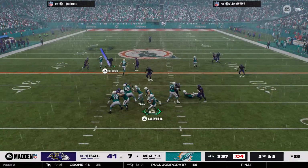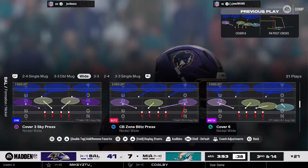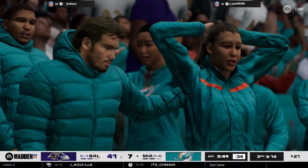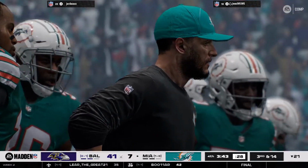Going play action, Tagovailoa. Pocket isn't holding up. They're able to drop him. And that pushes him back. 3rd down coming up. This overwhelming pressure and these sacks after sacks after sacks. Well, it's built this lead, and you know it's the way they want to finish it.